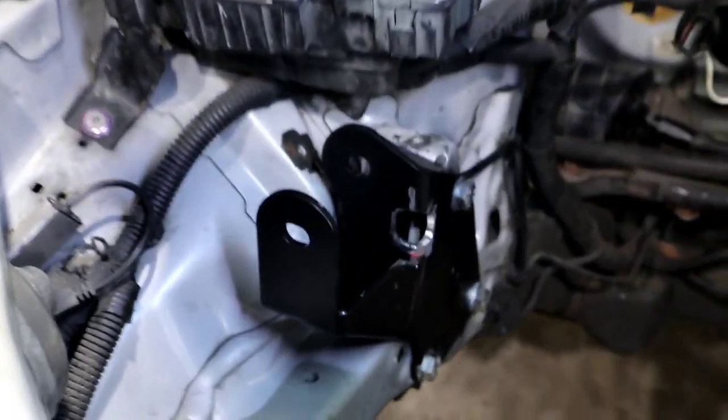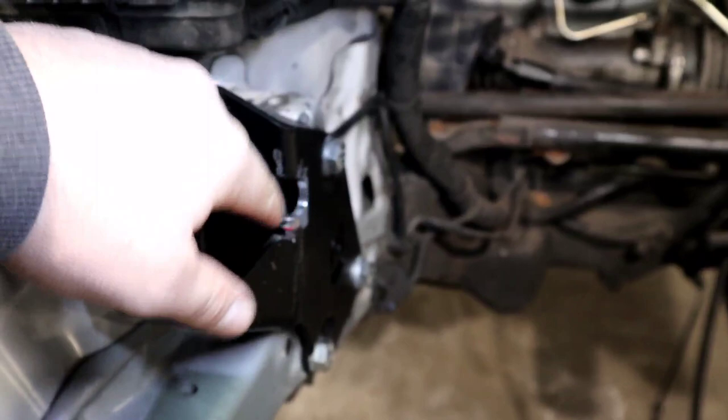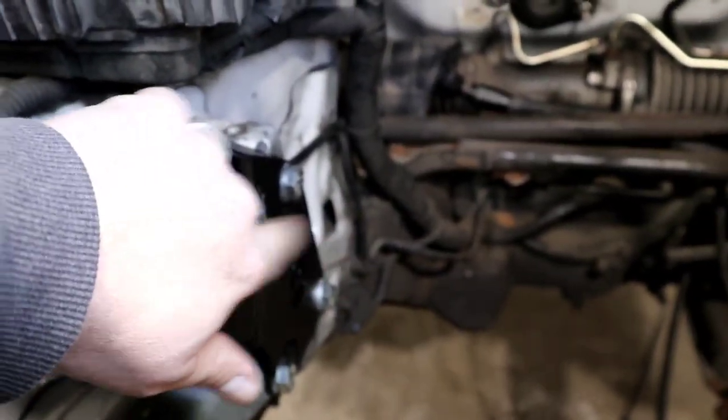So as you guys saw, Kevin opened up that hole a lot more, so that when you have to service anything, you can reach the bolt and slide in the bolt that way to get to what you have to do.